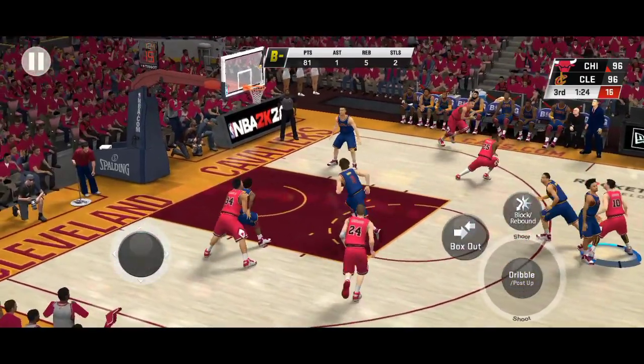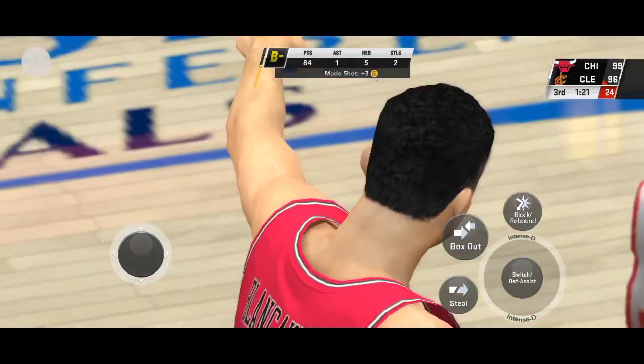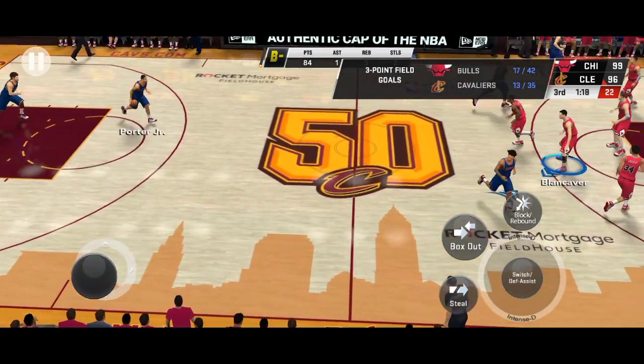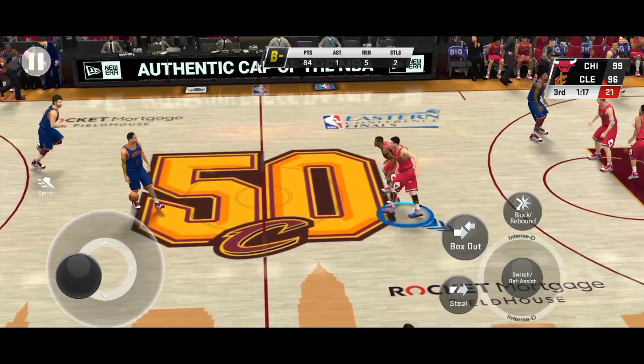Dimes gets it to go from beyond the arc. They just continue to splash home those threes. Eliminating the deep shot has to become priority number one for this defense.